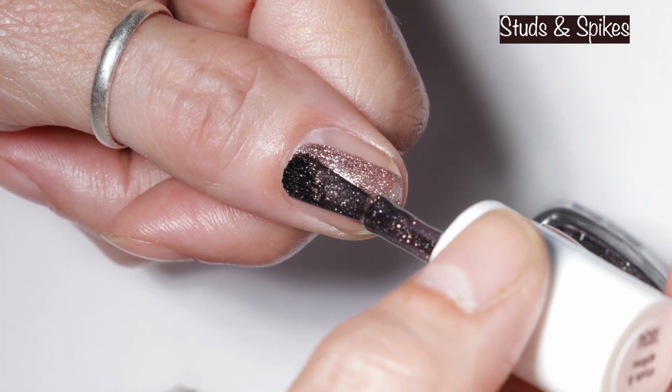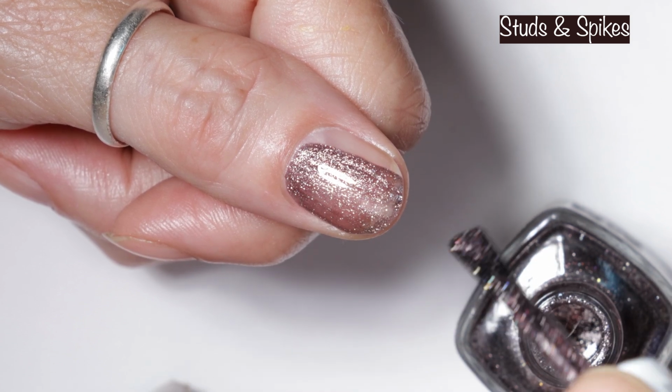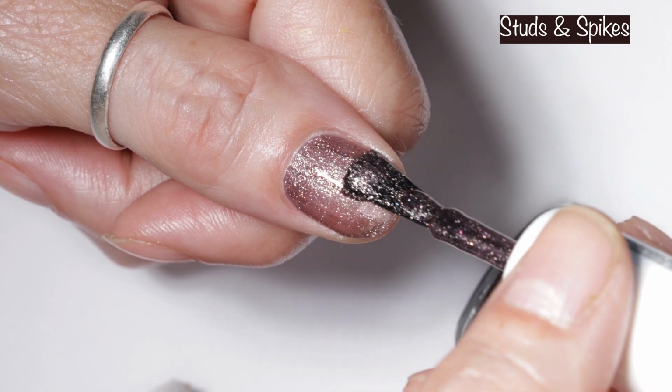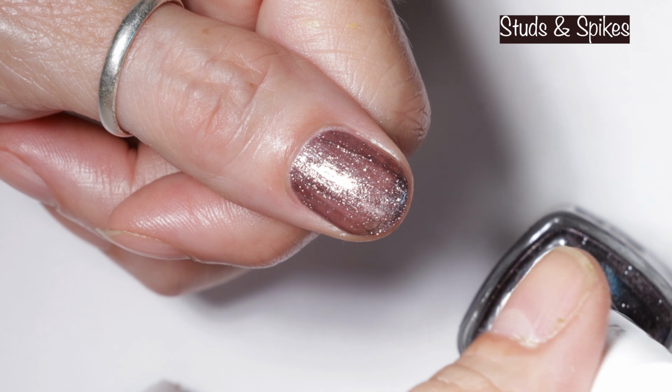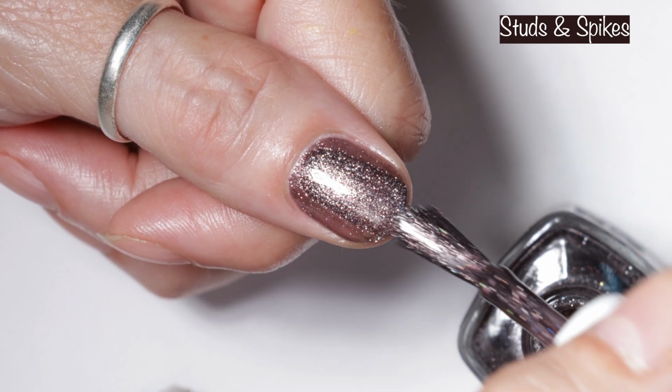And this is my absolute fave from this collection. This polish is so pretty. This is Studs and Spikes. This is described as a black and maroon metallic with red undertones and a black shimmer finish. And I think what I love so much about this polish is the maroon in it.